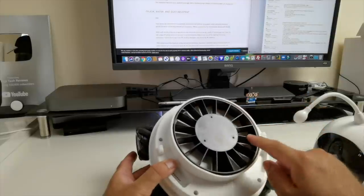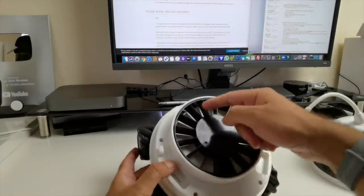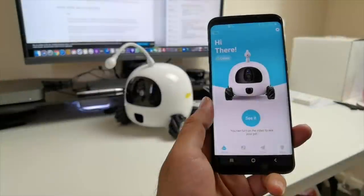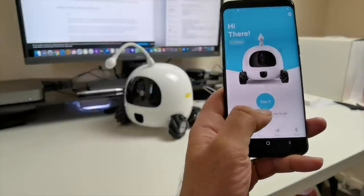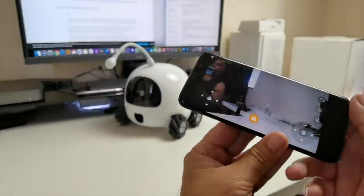You can lift the lid off, as I mentioned, and inside here you drop your treats. So it will release one treat or two treats depending on how many treats you put in each compartment. So the device is now online and it shows online. So you have the option to see it, and when you do that, you will see the camera in action.